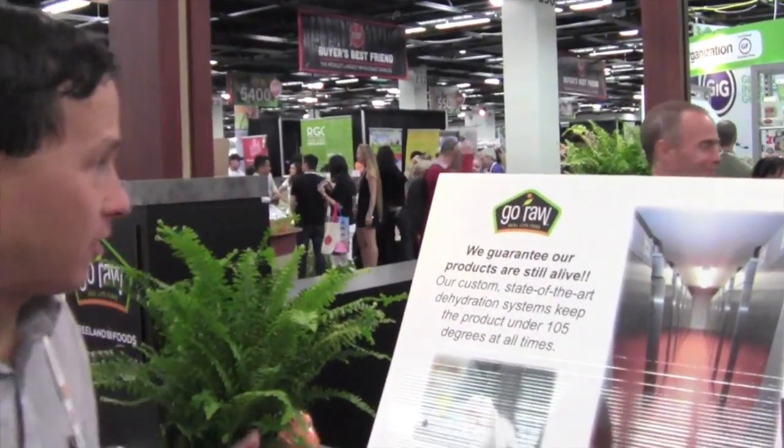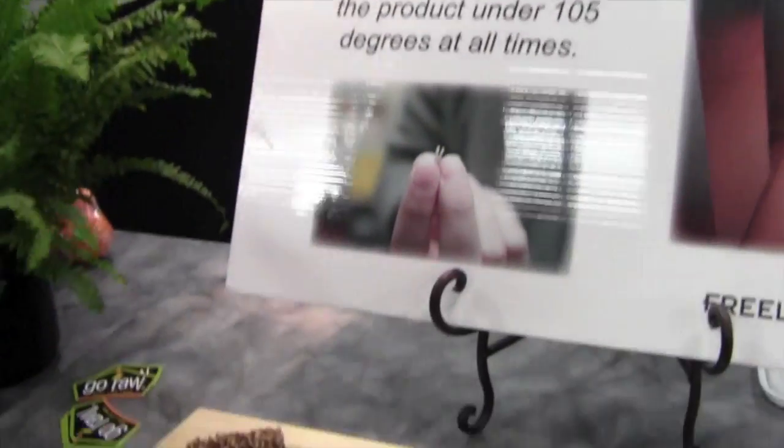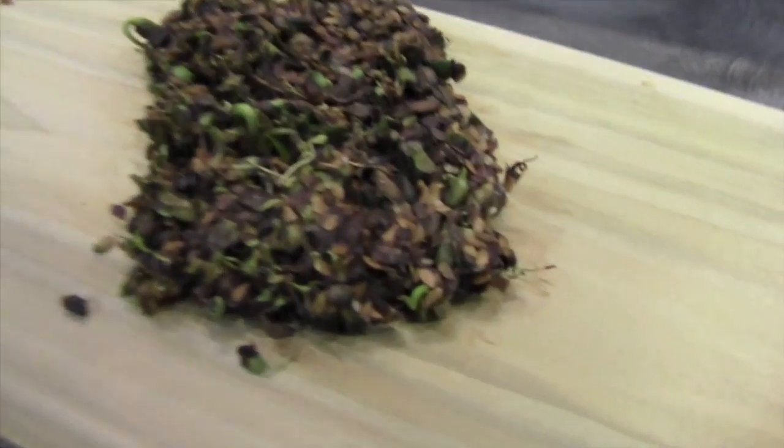All right, so now we're at the Go Raw booth, and this is what epitomizes raw foods to me right here, right? Check it out. At Go Raw, they guarantee their products are still alive, and they're demonstrating this. This is actually one of their bars, and as you guys can see, they soaked it and sprouted it, and look, it's actually growing sprouts out of it.